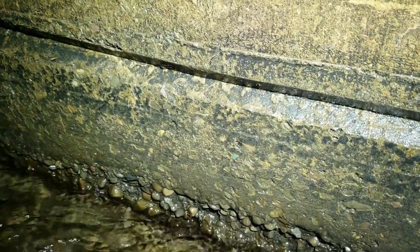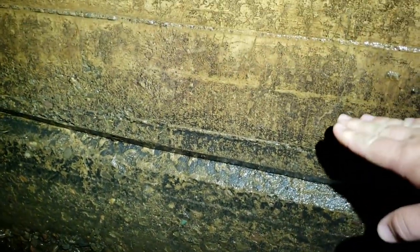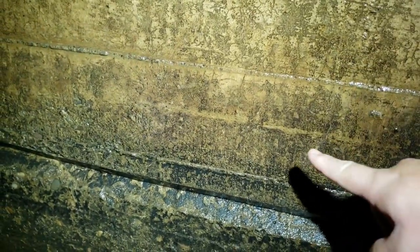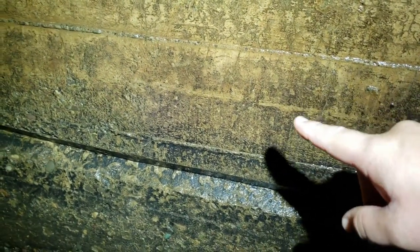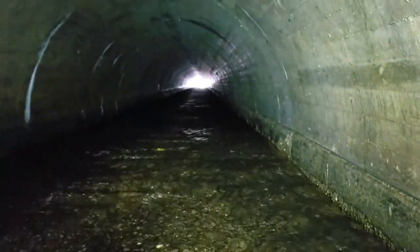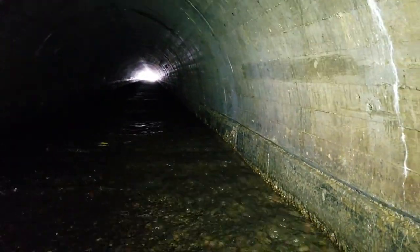Okay, so before we head back, I want to show you something. You see this little notch in the wall here? You can see it's kind of dark here and then it gets lighter. That's the water line. That's how high the water has been before. And I got to tell you, if the water was that high right now, I would get swept away. There's no way I'd be able to stand in here. That's about 3 feet deep and that would have a considerable amount of force.